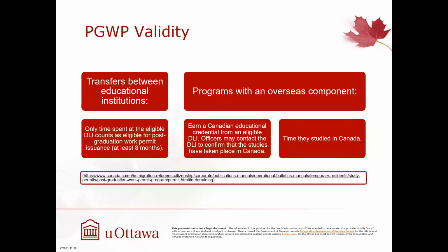I wanted to touch on a few more things that can impact the validity of a postgrad work permit. So if you maybe transfer between educational institutions and maybe one of those institutions was not eligible for the postgrad work permit, then only the time spent studying at the actual eligible DLI, or designated learning institution, would count in that case. And then let's say you have a program with an overseas component. So for example, let's say you have an international exchange to do as part of your program. That's okay as long as you still are earning a Canadian educational credential, so a degree, diploma, or a certificate from a Canadian institution.